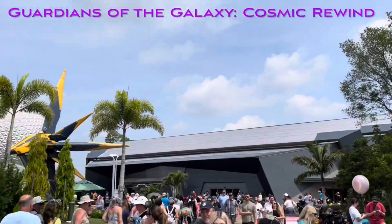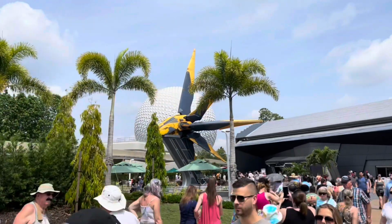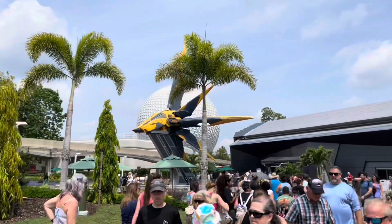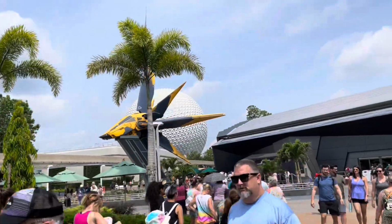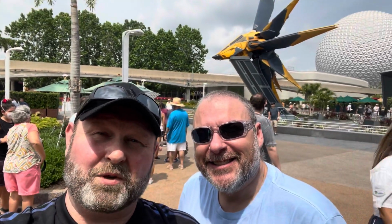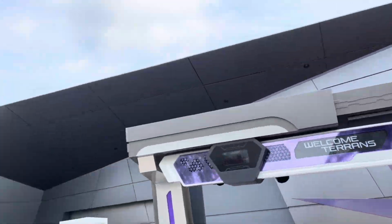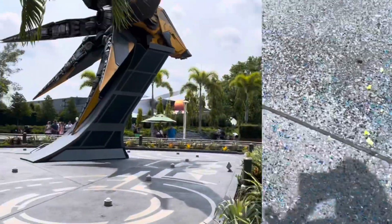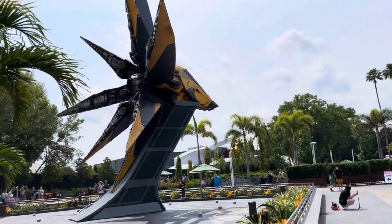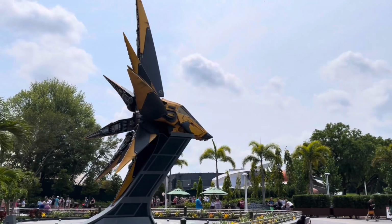We are coming up on Guardians of the Galaxy. We're about to ride Guardians of the Galaxy, Cosmic Rewind. It's our turn. See ya. That's what we'll be riding.